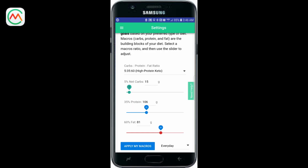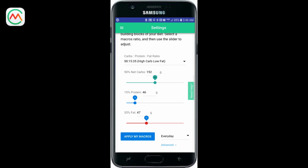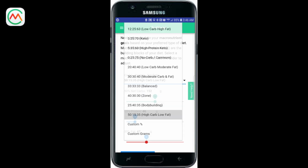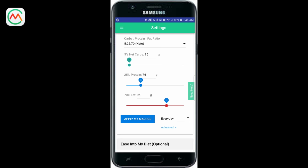let's say I want to get on a high protein plan. As you can see, this has changed my macronutrients percentage. Now, let's say I want to get on a high carb, low fat. Now you can see the high carb, the low fat, at 35%. So you can switch these how you'd like. And then there's custom, which is so awesome. I love being able to customize things for my needs. But because I'm on keto, I just select keto.